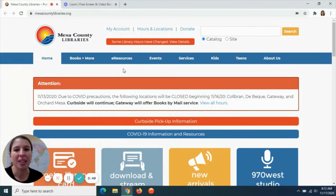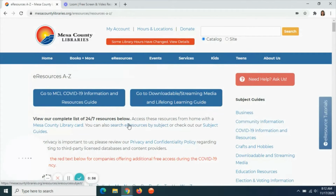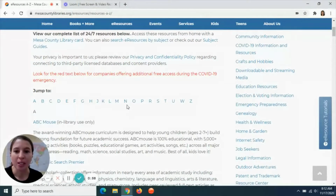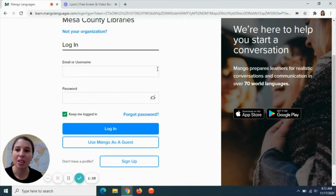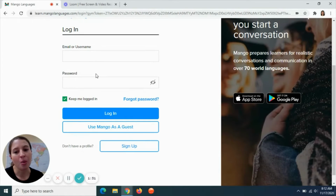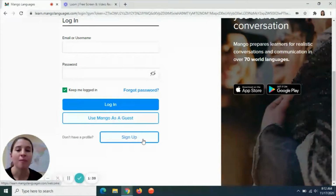To get to Mango, click on e-resources A to Z, and you're going to be taken to a page with all of our e-resources. We're going to scroll down to Mango and click on Mango Languages, and it will take you to this page. If you already have a Mango account, then you can go ahead and log in with your email or username and your password. If you want to sign up, then you can go ahead and click sign up and follow the prompts to fill in the appropriate information.